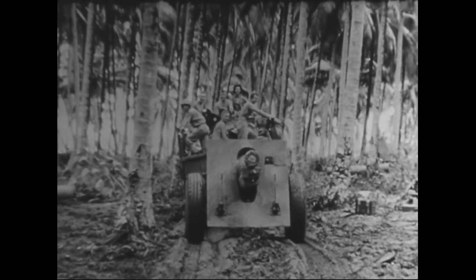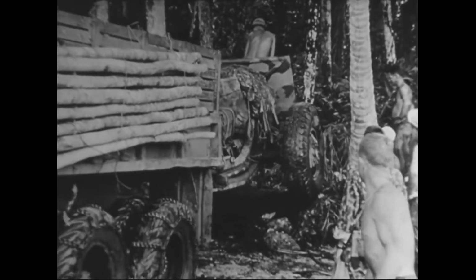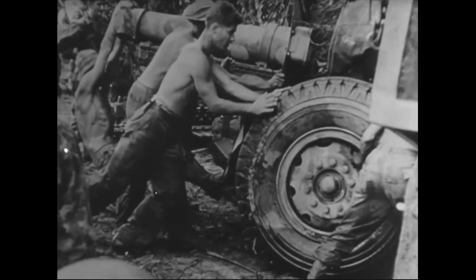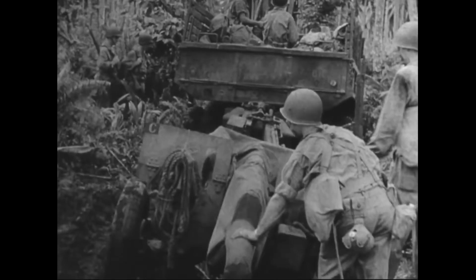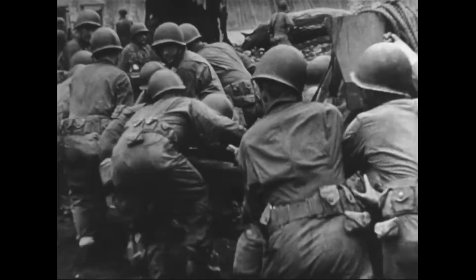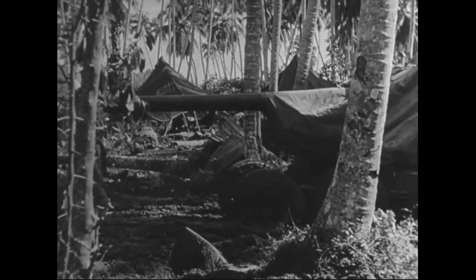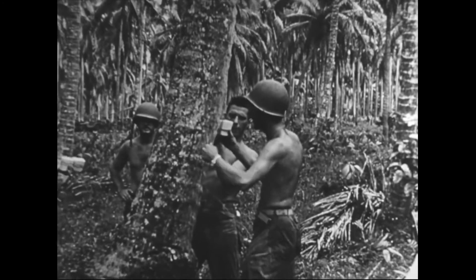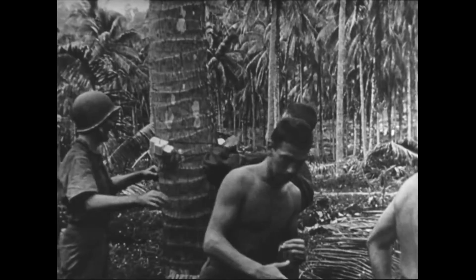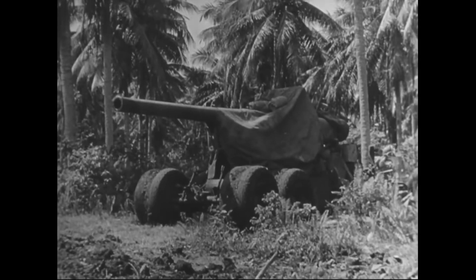Through clearings, blasted by offshore bombardments, through underbrush. The 155 howitzer. Through mud. The 105 howitzer. Hub deep in mud, the 155 millimeter rifle. These big babies need plenty of clearance to pitch their shells. No time to chop down the coconut trees. Charges are pinned to the trunks. Our long toms in position, camouflaged. Blasting at the enemy on Munda.